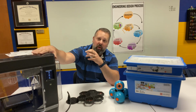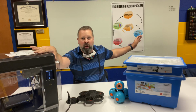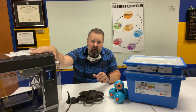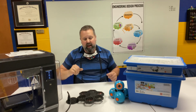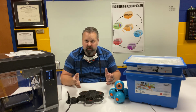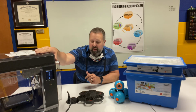We have 3D printing. This is one of our new 3D printers here. So kids, when they're facing those problems, if they want to try to prototype something they've developed with a 3D model to see if it will work, maybe we need to have new safety covers for our electrical outlets. So students may want to design a new one of those. They can use this thing right here to do that.